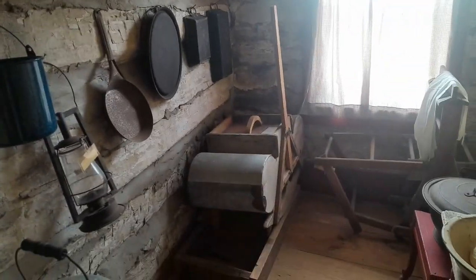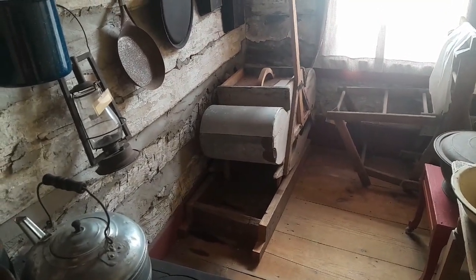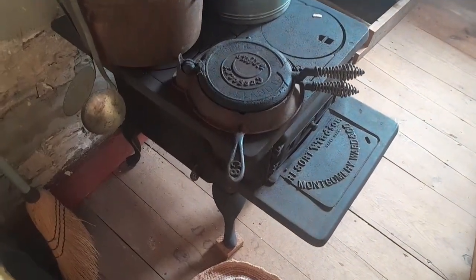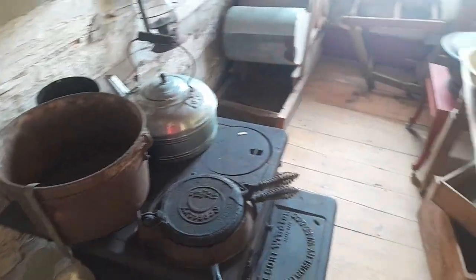I think that's a clothes washer. I swear, because you can put them in and you rock them back and forth. You put your clothes in on top. So that's one of your clothes washers. And there's an old stove. It's not very tall either. It's like, I don't know, 2 feet tall, 2.5 feet tall.